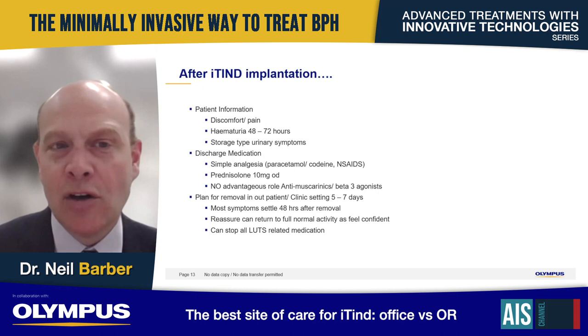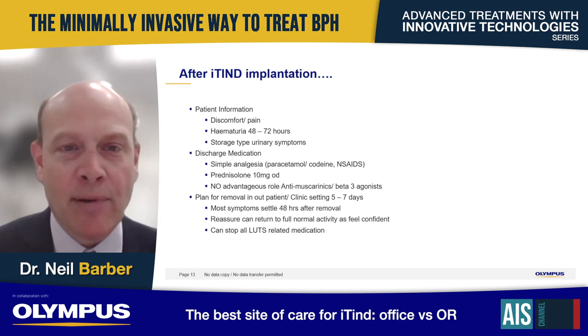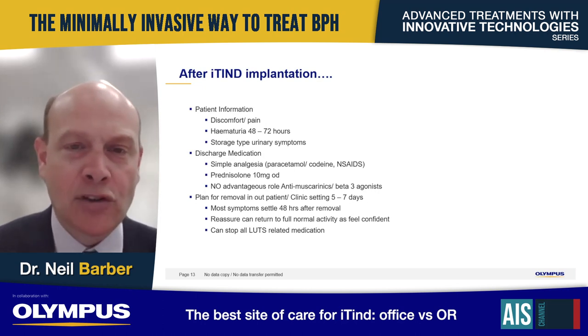There is little one can do about the storage-type urinary symptoms of urgency that patients tend to suffer when the device is in place. But in terms of discomfort, simple analgesia in the form of paracetamol or paracetamol codeine mixes and non-steroidals, if the patient can take it, are very effective.